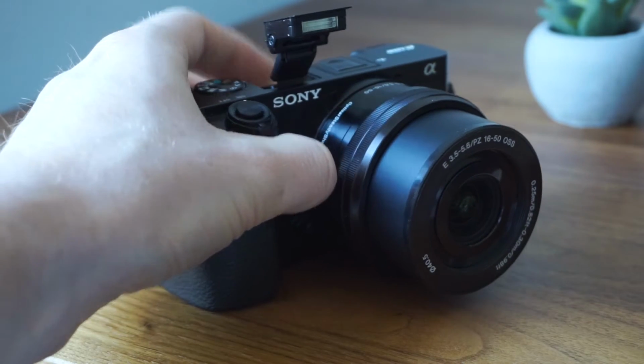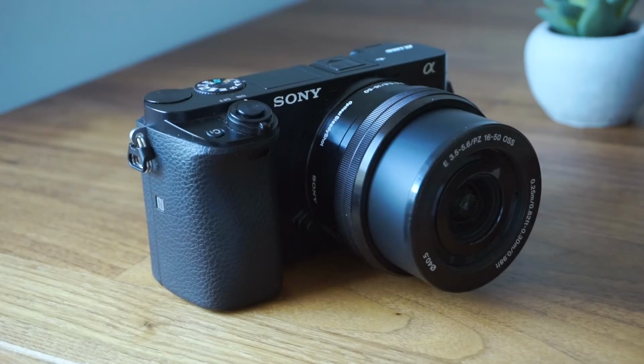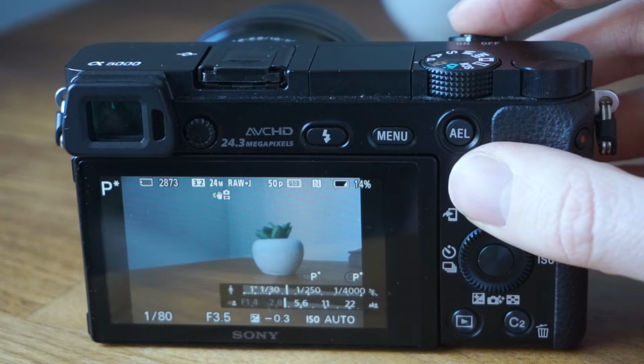It also has a pop-up flash, but with a larger 6-meter range, and the battery lasts for about 360 shots, so slightly less than the A5100. Another small disadvantage is that it doesn't have that wide telephoto rocker next to the shoot button, which the A5100 has. In my opinion, I don't really understand why this has been omitted, because there is definitely space where that could go. When it comes to burst fire, it shoots up to 11 frames per second, which is 5 higher than the A5100.